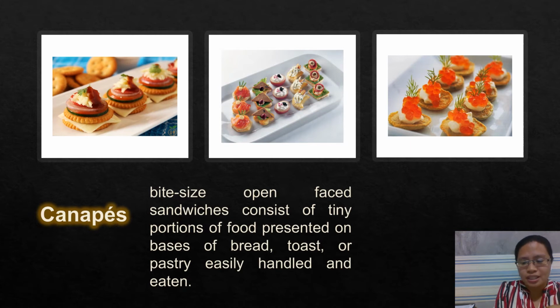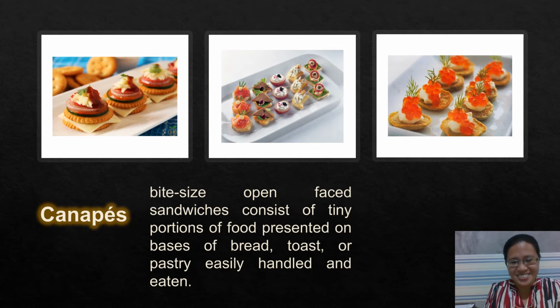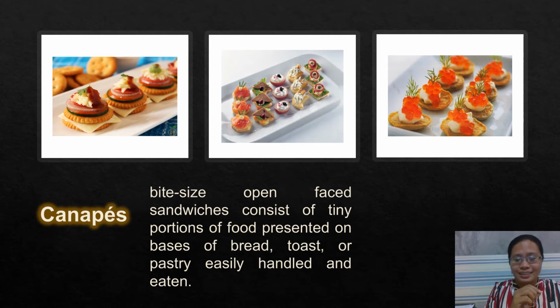Open-faced sandwiches. Ano ba yung ibig sabihin ng open-faced sandwiches? Usually, sandwiches, dalawa sila. Okay? So, kapag inalis mo yung isang bahagi or isang bread, magiging siyang open-faced. Okay? So, yun yung tinatawag na open-faced, wherein nakikita mo na kung ano yung filling or yung palaman doon. Okay? So, yun po yung tinatawag na open-faced sandwiches.